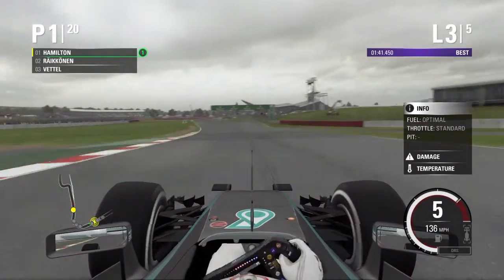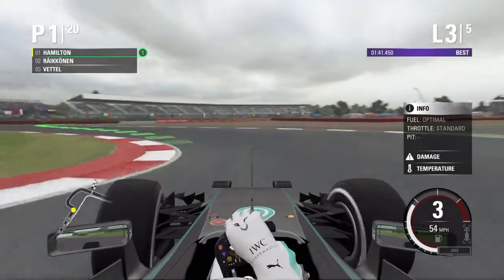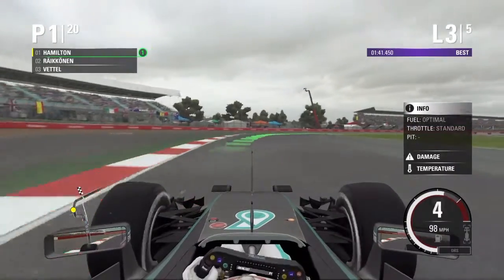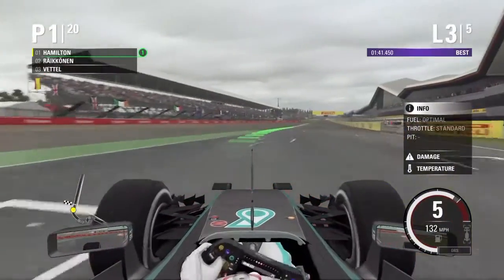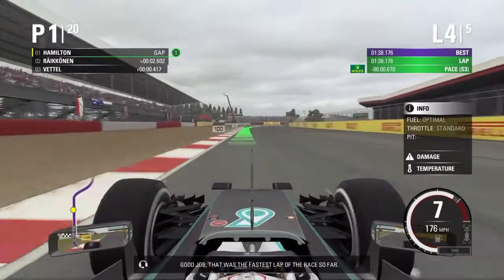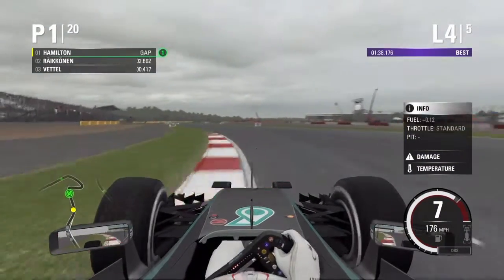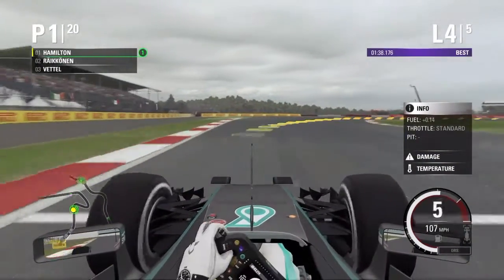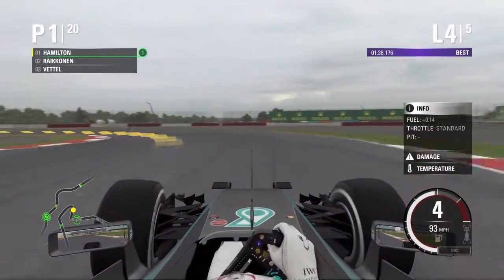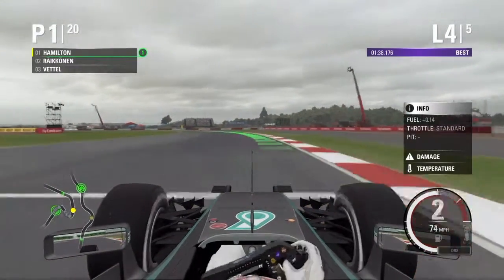He got overtaken by Kimi Räikkönen there. Kimi Räikkönen now is in second place, then it's Sebastian Vettel. Don't know who was in fourth. All we know is Lewis Hamilton's in first. Another fastest lap for Lewis Hamilton of the race. Still Kimi Räikkönen in second on the fourth lap, then Sebastian Vettel in third. Lewis Hamilton takes that corner wide.